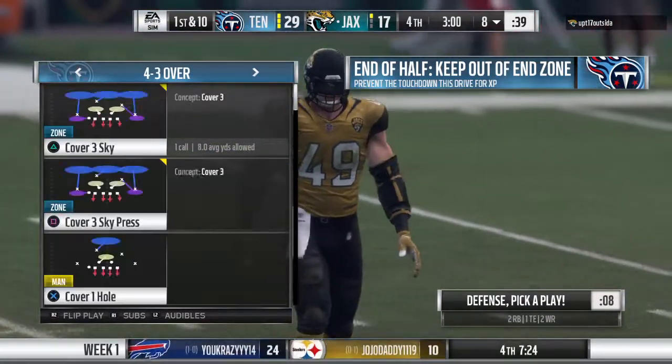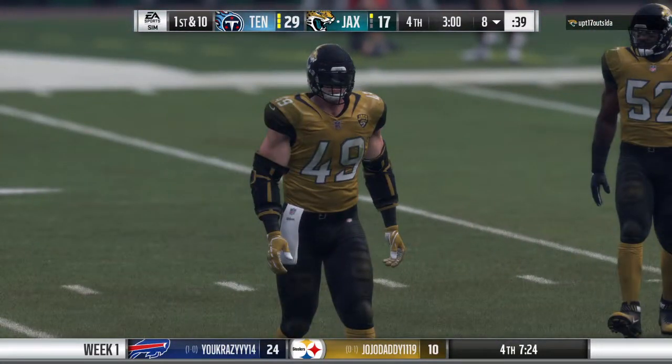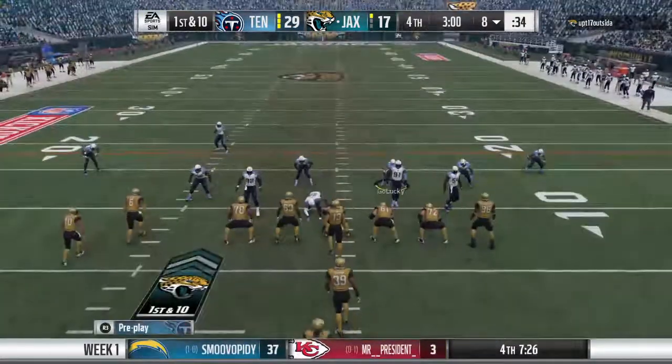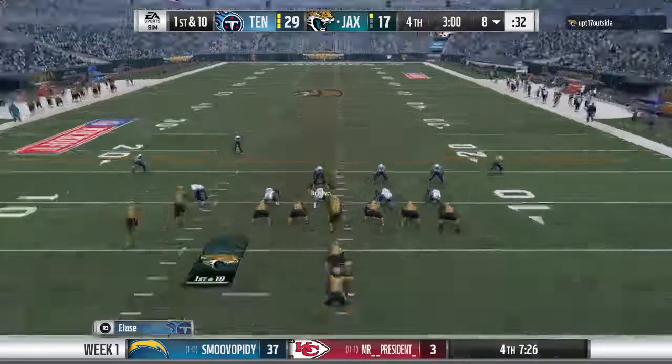And they're going to need another score. Got one last time, but still down here. When you're playing catch-up, every possession becomes crucial, doesn't it? It's vital. Get back out on the field, punch it in the end zone again.